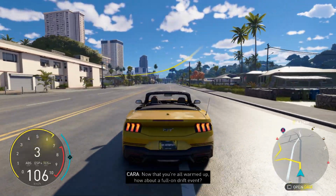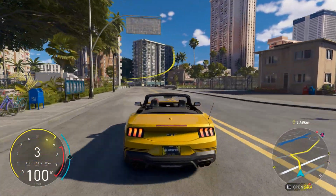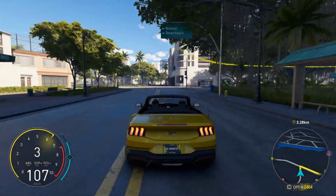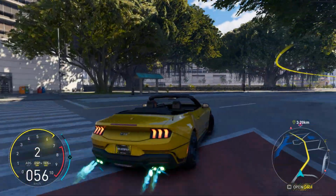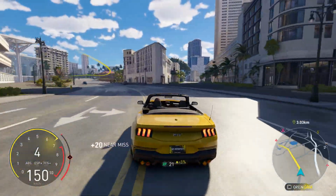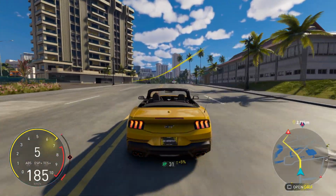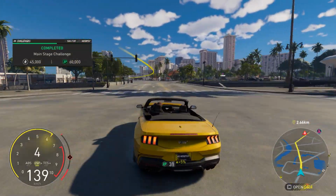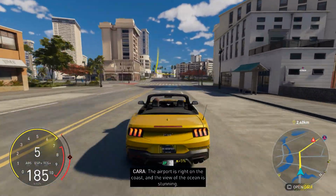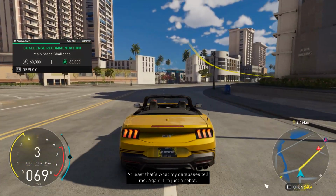Now that you're all warmed up, how about a full-on drift event? The airport is right on the coast, and the view of the ocean is stunning. At least that's what my databases tell me. Again, I'm just a robot.